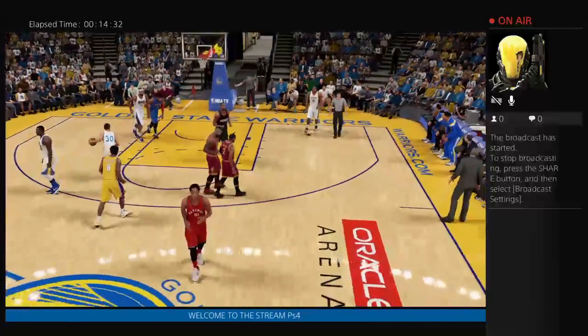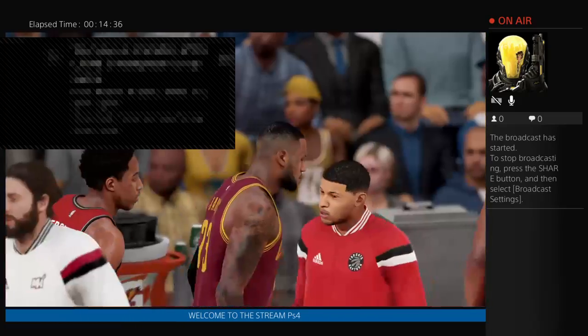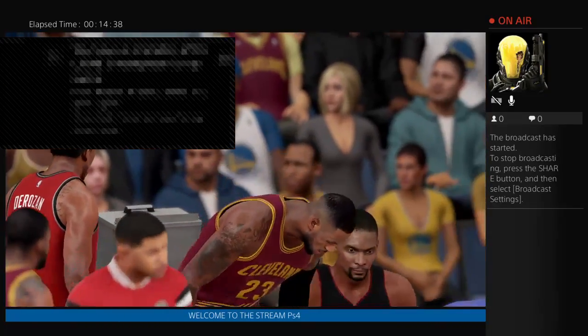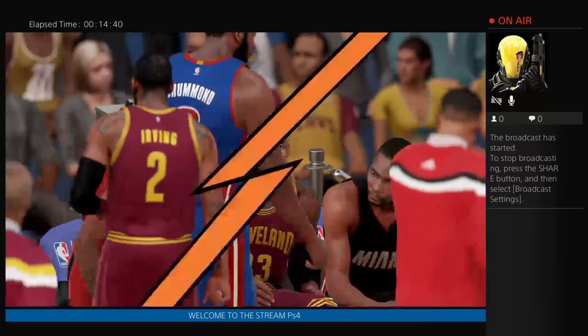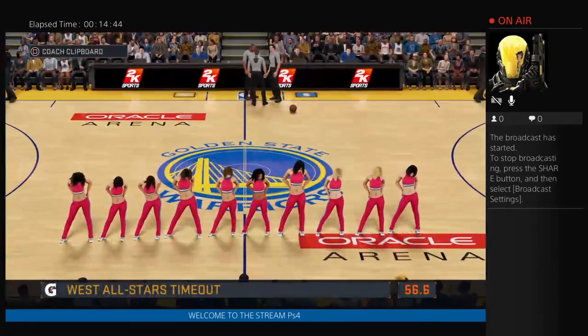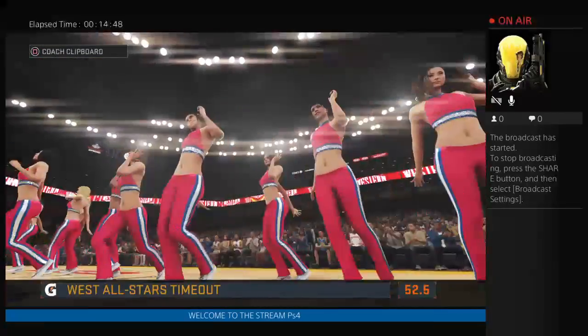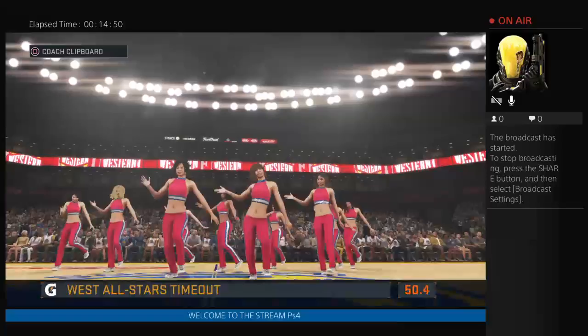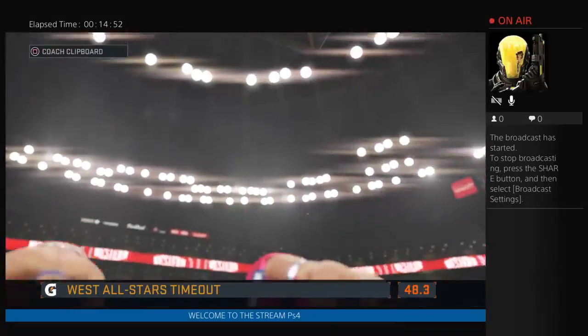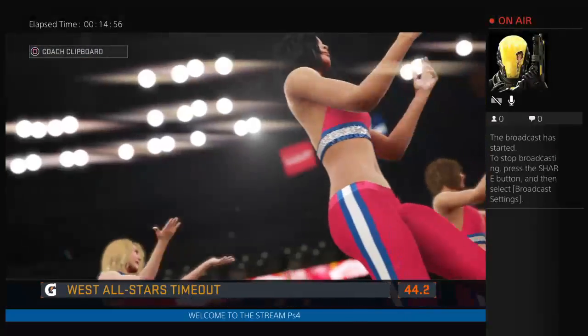Now here's Curry. So the timeout taken here, the first of the West All-Stars. You know, I think he just wants to tinker with the game plan a little bit, and I think that's a wise timeout. And part of it, too, Greg, was he saw some things going on out there that he didn't care for.